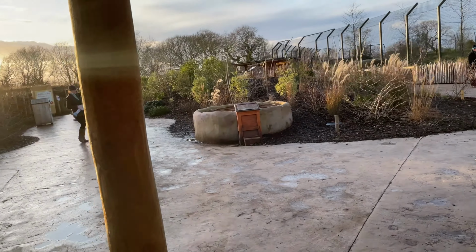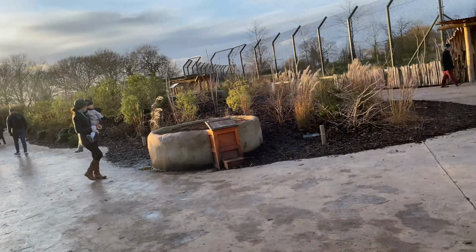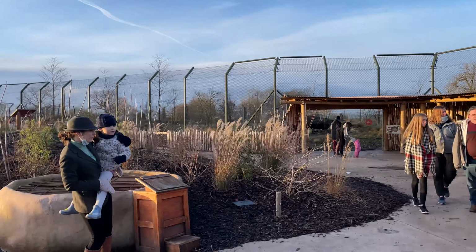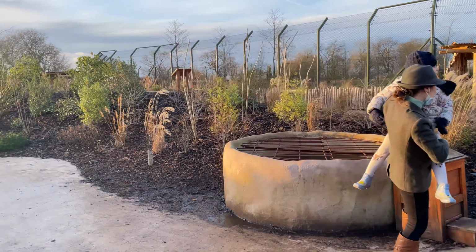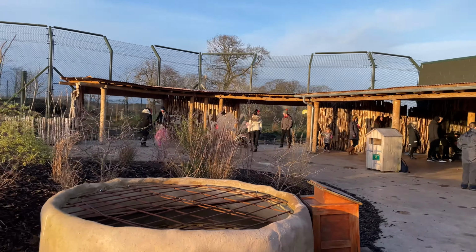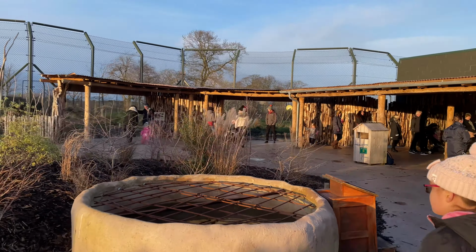So this is the new lion enclosure, and she just said what shape it was, the size of it. It's 5 times bigger than their old enclosure. Their old enclosure used to be in the middle of the zoo somewhere, and this is 5 times bigger. It's behind the fence over there. That's where we were queuing up a minute ago. We saw the daddy lion, and that's where we've seen the females behind the glass over there.